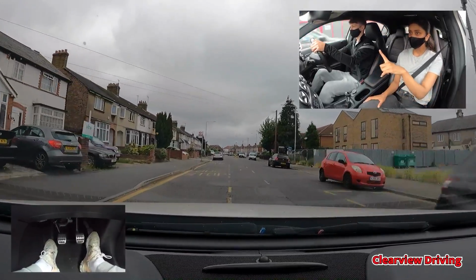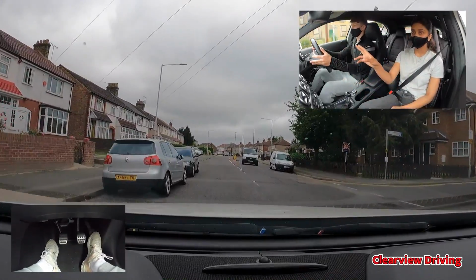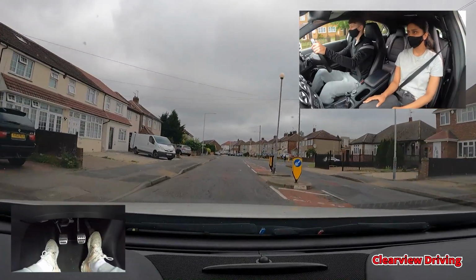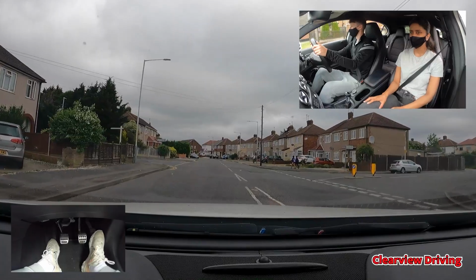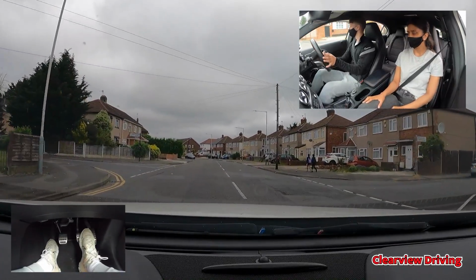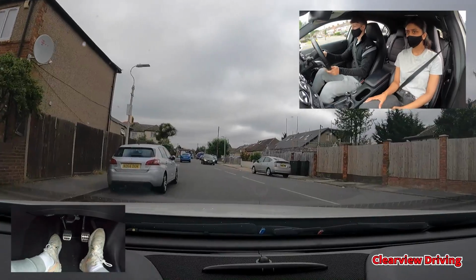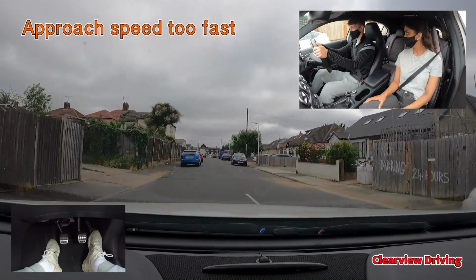Now we're going to take the road on the right after the island. Good, now slow it right down. We're turning into a side road now, so watch your speed. Slow it down a bit more, bit more, bit more, and then turn. Slow down, slow down, slow down. Because we've been driving on that big roundabout, speeding up, you don't want to go into the junction too fast.